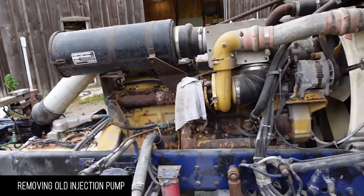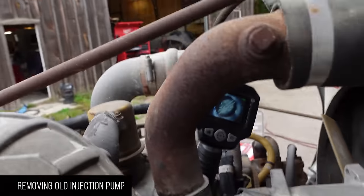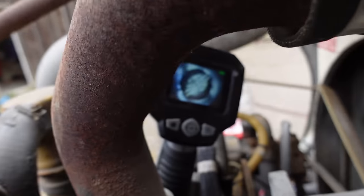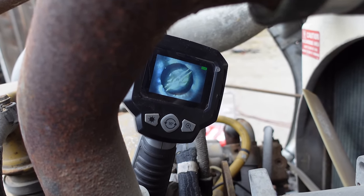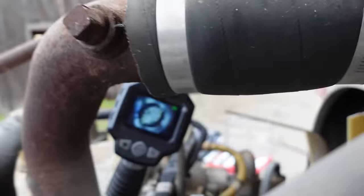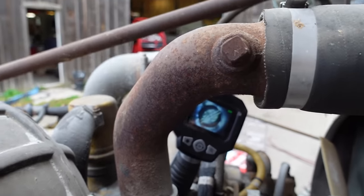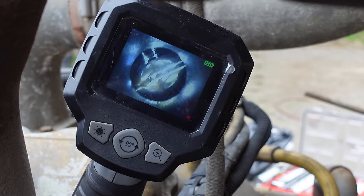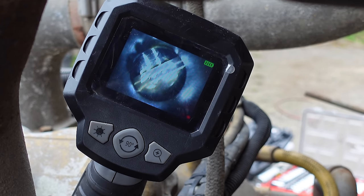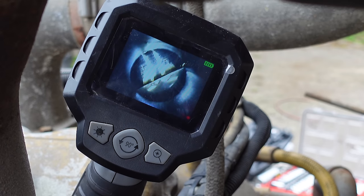Okay, so we're working on our cat, and even though the injection pump is on the other side, I pulled the plug out, and I put my little scope in there, if you can see that, and that line right there is the edge of where I need it to be. Now, I can turn it over just with a wrench on the alternator, pushing on the belt. You turn it over slowly and just line that up. I'll put the camera so we can see it. See the line there? Touch more.